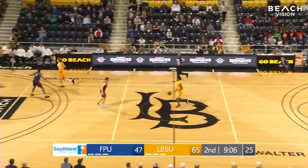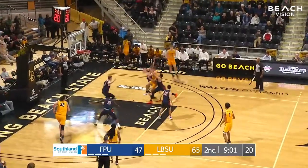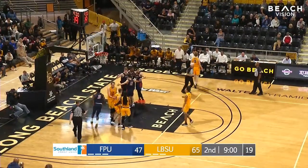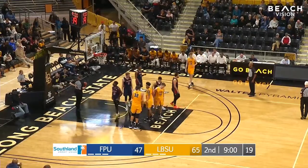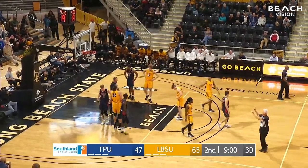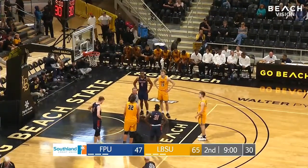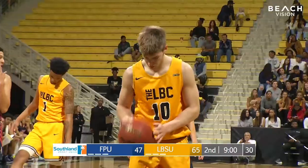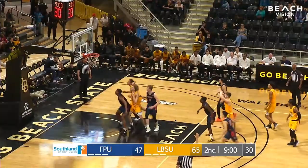Long Beach State coming up the floor after the free throws there. 65-47, Beach up 18. DeGeest into the paint, looking for a shot. Fouled by Fresno Pacific. Foul on Coleman. That's Coleman's third. And DeGeest at the line. I believe he's shooting 1-1 here. The Beach into the bonus. Yep, 1-1 for DeGeest. First free throw is good. He'll get another.